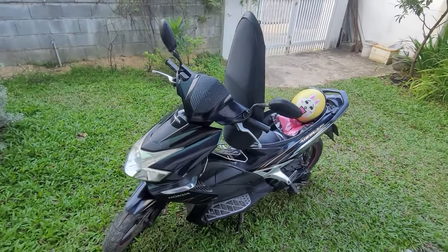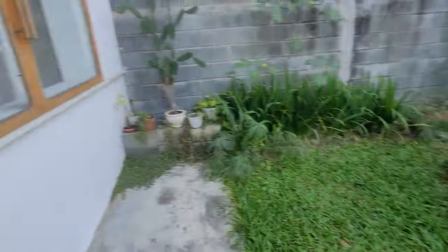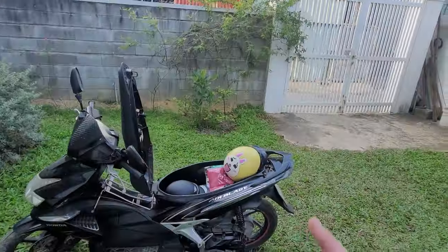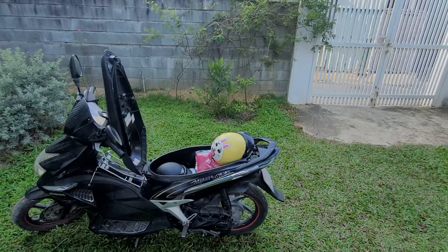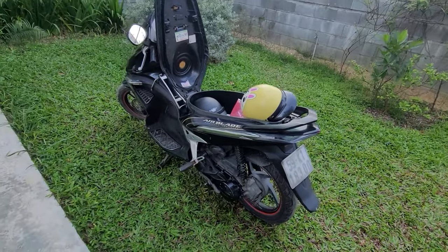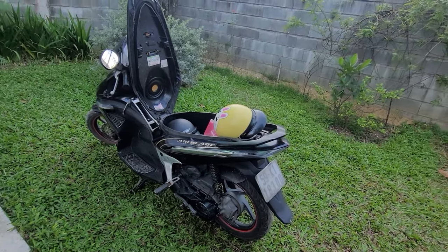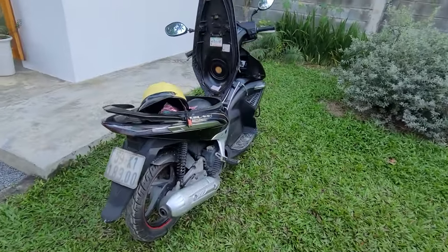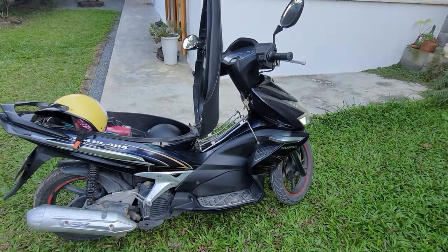So, we've rented this machine for the next 15 days while we're staying at our little homestay thing. It's only a 110, but it's got more pickup than the one we've been driving around, which is kind of crazy. It's a lot lighter than the one we've been driving around, too. But this costs $1.3 million Vietnamese dong for 15 days. Yeah, not bad.